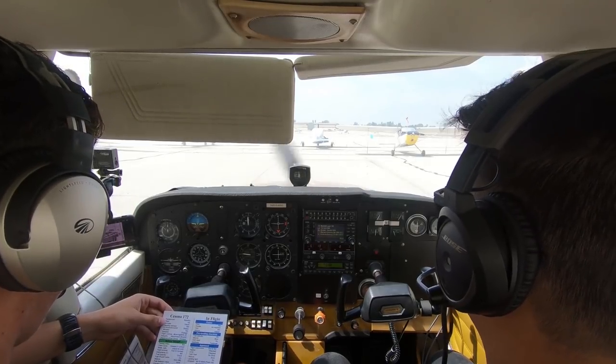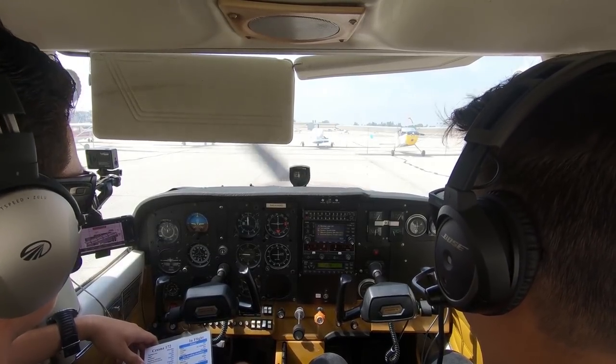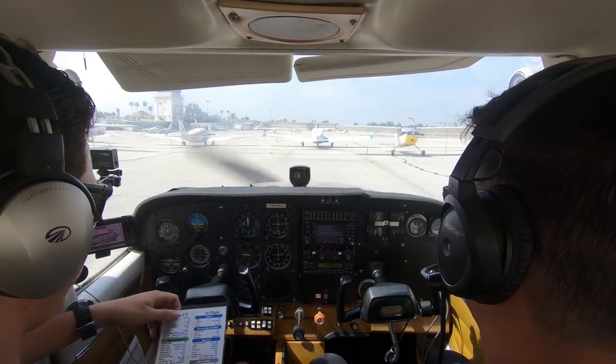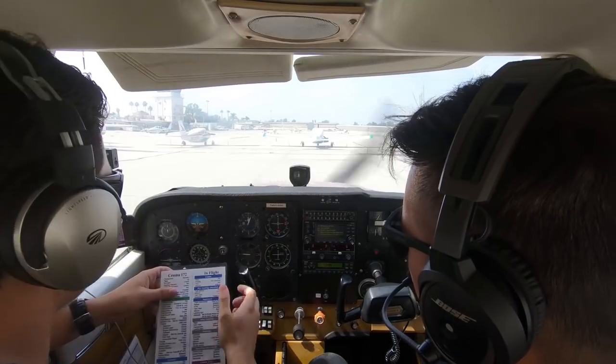Fullerton Tower information Oscar, 1753 zulu, wind 200 at 6, visibility 4, haze, few clouds at 1,500, ceiling 25,000 broken. Temperature 22, dew point 17, altimeter 29.89, VOR Alpha approach in use, arriving and departing runway 24.